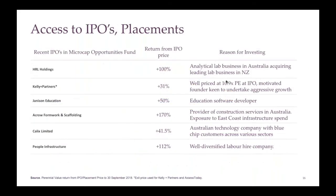As Jody mentioned, Perennial manages over $5 billion. Small caps itself is $1 billion, as you'll see later. So we've got very good relationships with all the brokers in town. We're an important client of most of the brokers we deal with. And so when there are good floats, good placements, we get pretty good allocations, and we can help shape these deals often. We give feedback early on pricing and try and get the pricing set right.